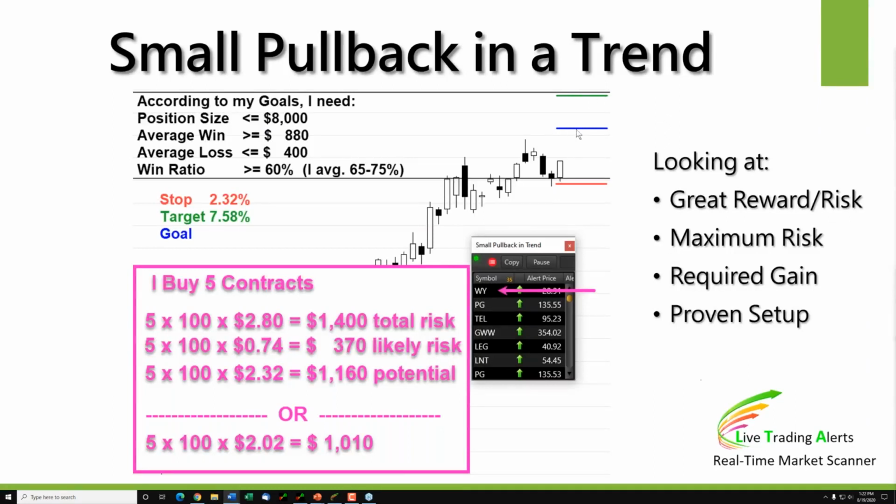I don't have to sell the whole position here. I just need to book my goal as soon as I can and keep managing my risk by moving my stop. That's it. That's how I trade this particular setup. So I use live trading alerts to bring it to me. I evaluate the chart, set up my plan, and enter the trade.